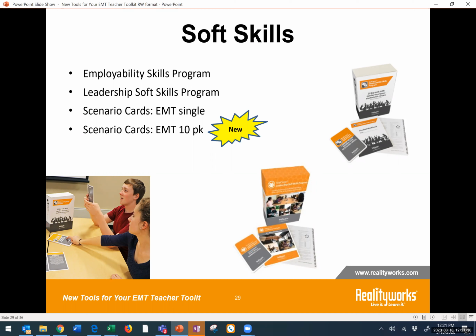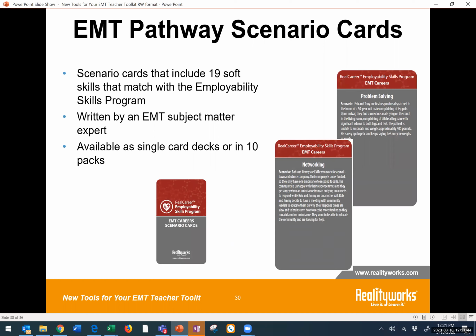Your students learn the skill and they learn to apply it in anywhere from 2 to 4 different activities within the lesson. We have worked with subject matter experts to create a series of EMT-specific scenarios that focus on those 19 soft skills in our employability skills program. Now, these work great as an icebreaker activity. It could even be a writing or journaling activity, or a small or large group discussion. All of the scenarios are real world scenarios focusing on a specific soft skill, and you read through it and solve the scenario at hand.